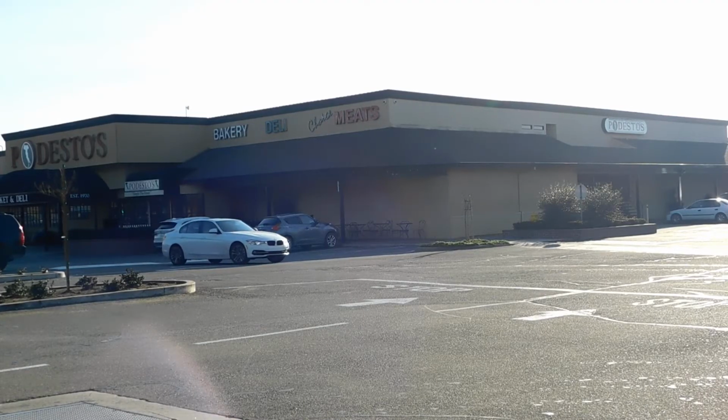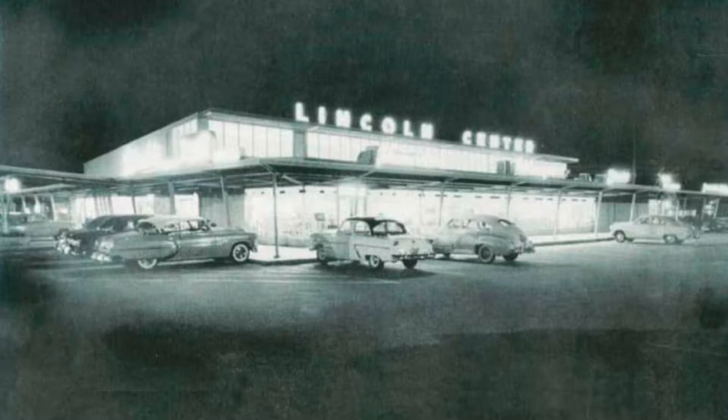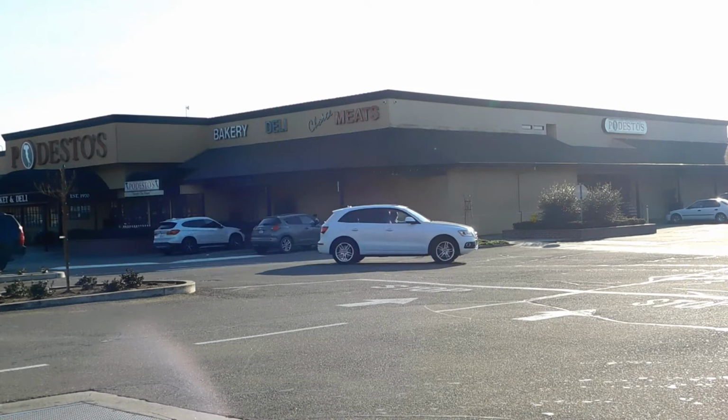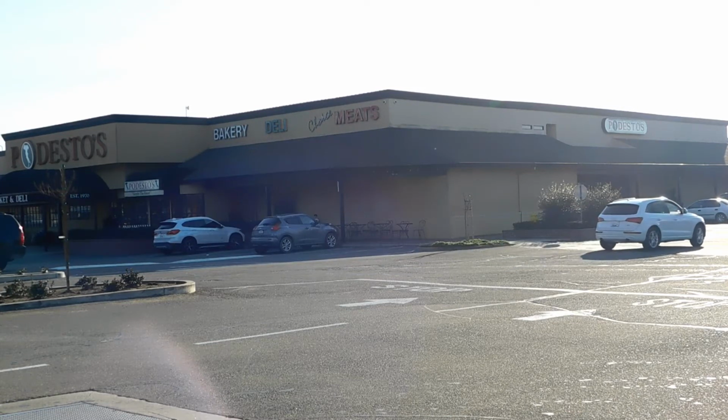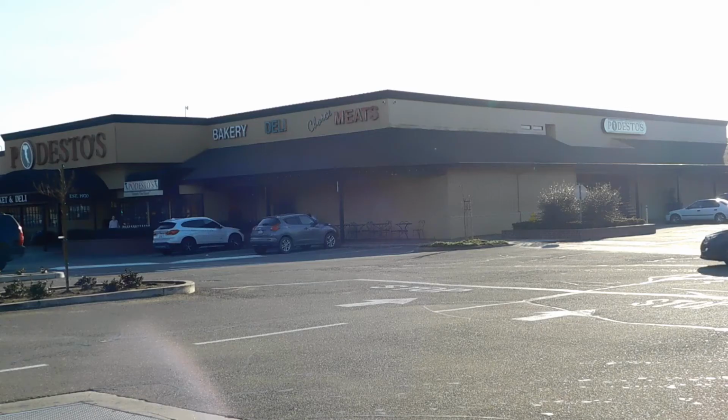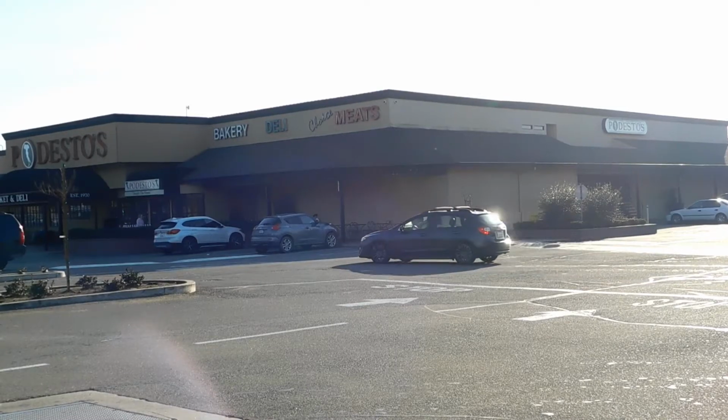If you can see by this old picture, it said Lincoln Center right above the building. Now I'm undecided. It doesn't look like the same building as it currently sits now. Used to be a store called Black's. Later on, Gaines took over this store and is now home, as of 1970, to Pedestos.